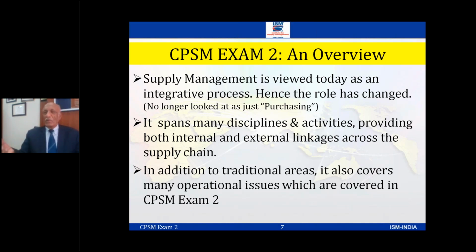Many of the procurement people don't do it. But now I can see many big companies are also involved in this. So in short, CPSM covers many disciplines and activities providing both internal and external linkages across the supply chain. So from purchasing and procurement, you're becoming a supply chain leader. In addition to traditional areas like sourcing, international sourcing, supplier relationship management, it covers all operational issues. Operational issues could be the logistics part, inventory management, warehousing, forecasting, quality, all those will be part of this realm.